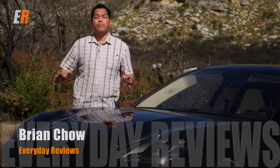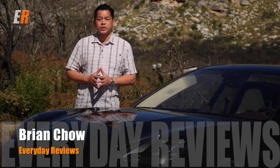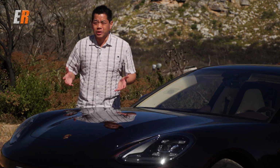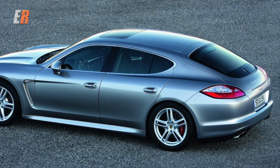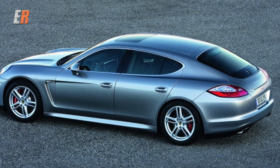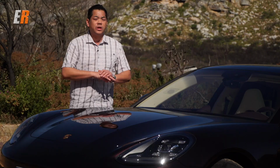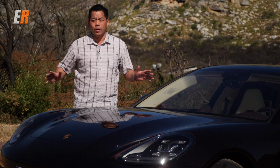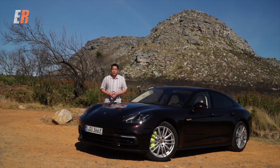In 2010, Porsche introduced their four-door sports car, the Panamera. And that car was met with mixed reviews, not because of its performance, mainly because of its styling. So for 2017, Porsche redesigned the entire car from the ground up, inside and out. This is the latest addition to the Panamera family.